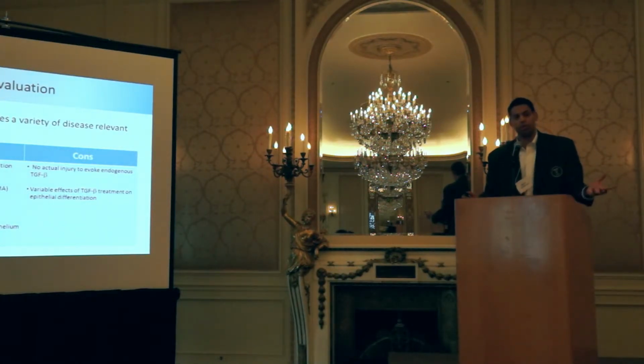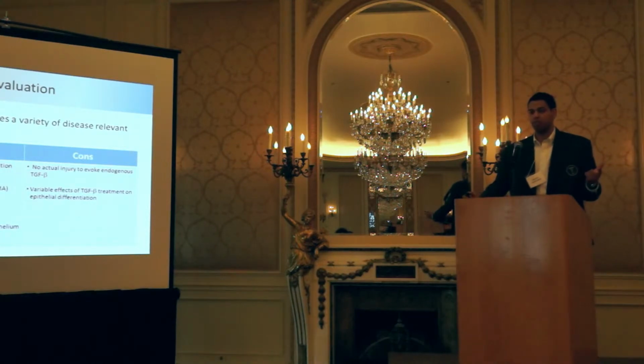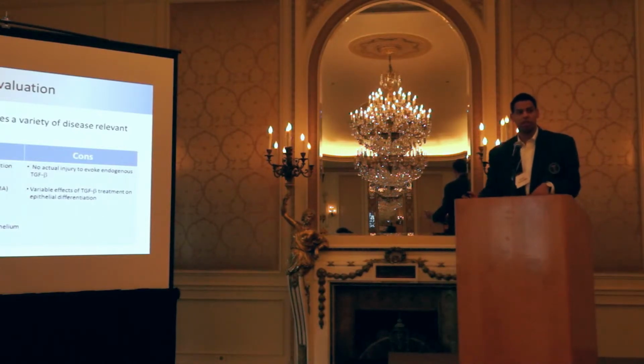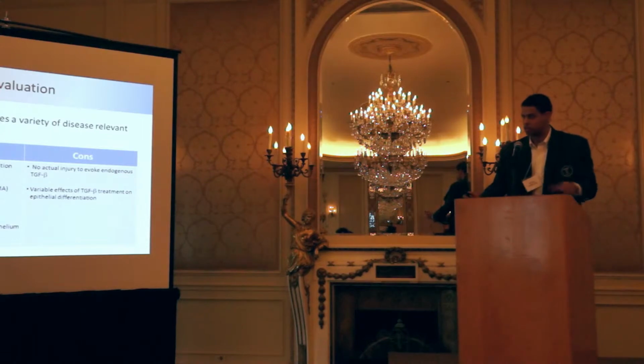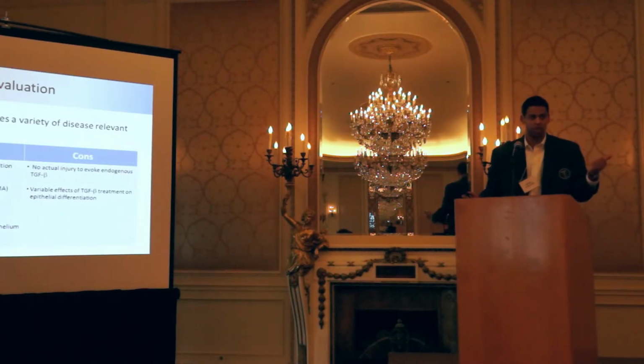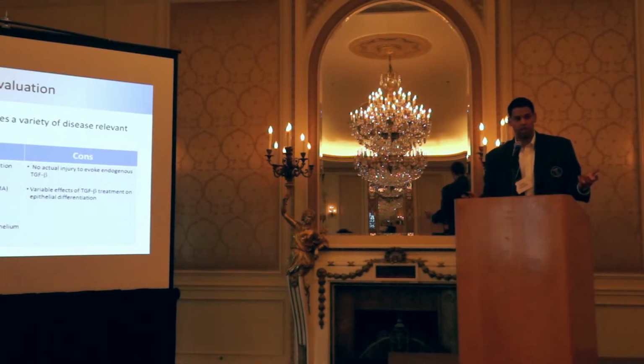Now, the cons include that this is not an actual airway injury model. Normally for pulmonary fibrosis, something like asbestos or acid reflux will cause the actual injury to the human airway, which will then cause the release of endogenous TGF-beta. So we are currently working on a way to replicate this in our own model. And we also want to take more of a look at the variable effects of TGF-beta treatment on epithelial cell differentiation. For whatever reason, some of the 3D models, I didn't show any of them up there, when they were exposed to the TGF-beta, the ciliated cell type actually differentiated backwards into a simple squamous epithelial cell type, and that you don't actually see in the pathology of the disease in humans. So we were trying to determine what that meant.